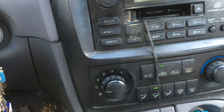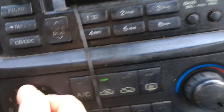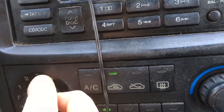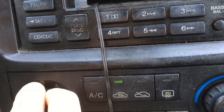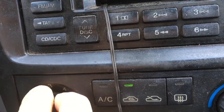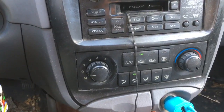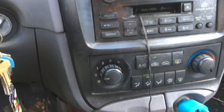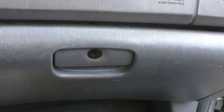Now, here's something you can hear. If you listen, turn up your speakers. Check it out. When I turn it on, hear that? There's a switch that's switching, but nothing's happening. So that tells me blower motor. We're going to install a new blower motor.